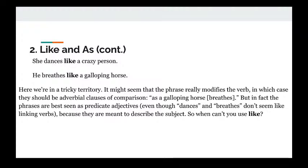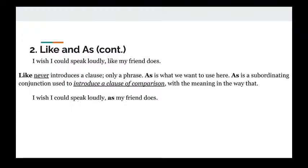So when can't you use like? In this sentence, I wish I could speak loudly like my friend does. Like never introduces a clause, only a phrase. Again, like never introduces a clause, it can only introduce a phrase. So as is what we want to use in this sentence. As is a subordinating conjunction used to introduce a clause of comparison with the meaning in the way that. What I'm underlining is the meaning for as, so in the way that. So we're saying, I wish I could speak as loudly as my friend does.